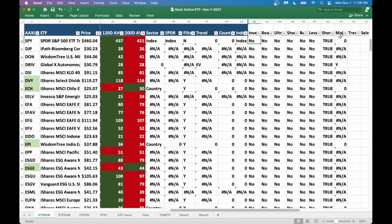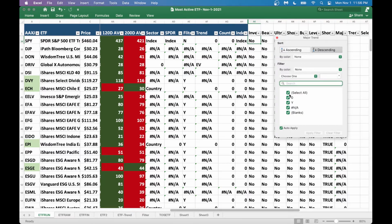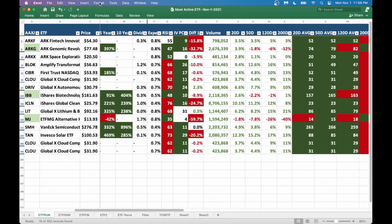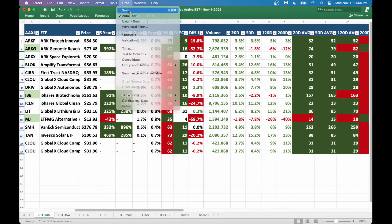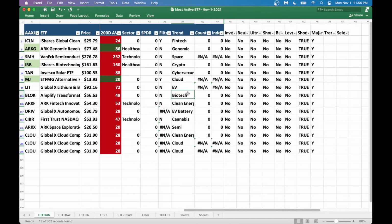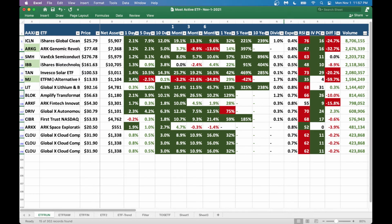All right, from a major trend perspective, let's turn this on and also put the volume back on here, sort by volume. So from a major trend perspective, we got clean energy doing very nicely here at the top. I would not touch it here. Human genomics is still good here. As you can see, low RSI. I would be looking at some human genomic stocks at these levels here.